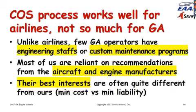Unlike the airlines, few general aviation operators have their own engineering staffs or their own custom maintenance programs, and so most of us in GA are reliant on the recommendations from aircraft and engine manufacturers as far as what kinds of maintenance and so on should be done. The airlines, on the other hand, typically develop their own maintenance programs, and they are in control of that. The manufacturer's best interests are often quite different from the aircraft owner's best interests. We as aircraft owners are interested in minimum cost. The manufacturer's interested in minimum liability, and we often are at loggerheads with one another.